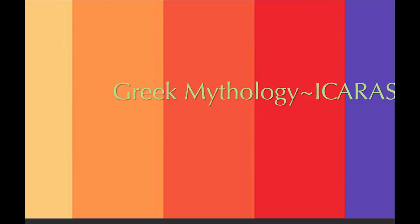Purple, blue, green. And then what I wanted to do is tie this into a project where we create a story. So creating some type of story, some type of narrative off of this. The example that I did was a Greek myth about Icarus.